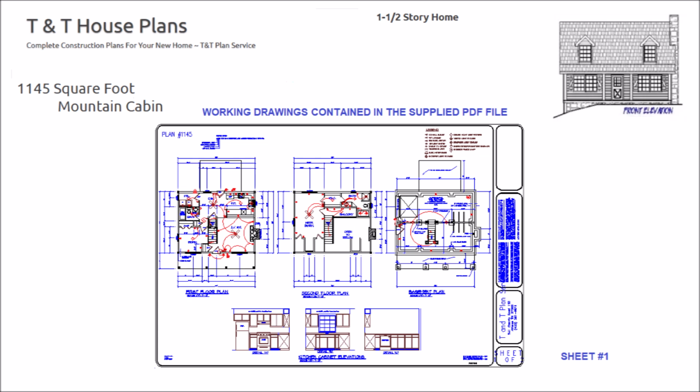You'll also notice that I didn't allow the electrical symbols to interfere with the plan's readability. It's still totally complete and integrated into the same plan as the dimensions. You'll also get your kitchen cabinet details with the same clarity as you find on the house plans.